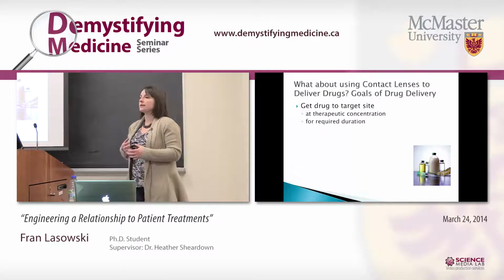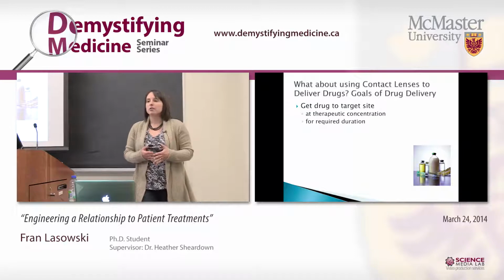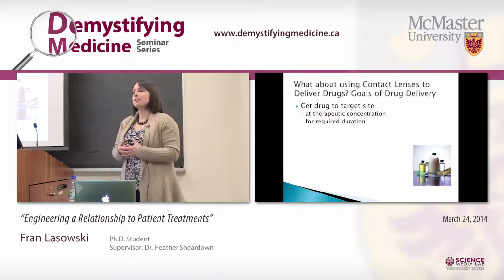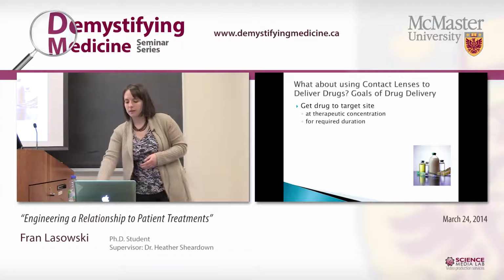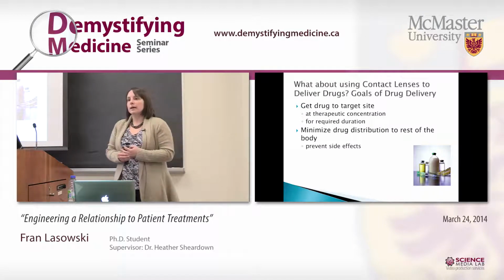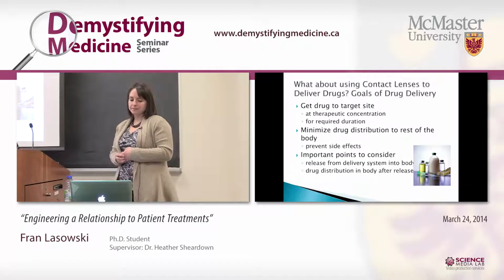And so there's a couple of things that we need to consider when we're doing drug delivery. We need to make sure the drug is getting to the target site, and the eye is a little nice in that sense that you can actually access it, especially if you're trying to treat something in the front of the eye. It's pretty readily accessible. And we want to minimize how much of the drug is getting through to the rest of the body, because there tends to be some systemic effects from these drugs.